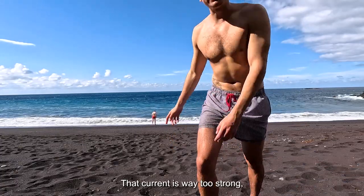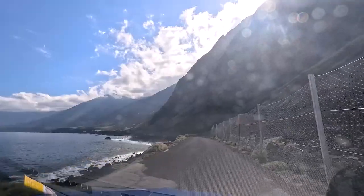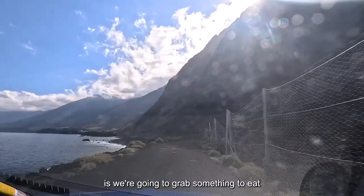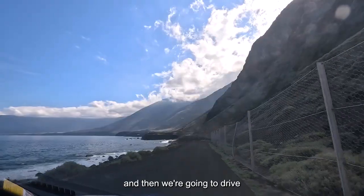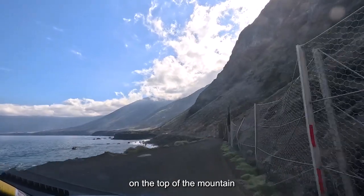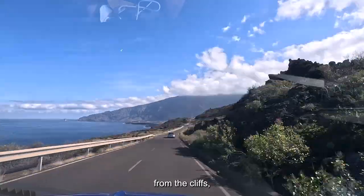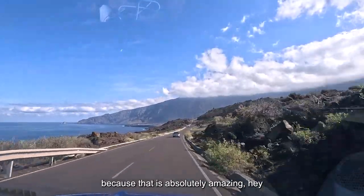The current is way too strong, so we can't really go inside. So what we're gonna do now is grab something to eat, and then we're gonna drive back to the other side, on the top of the mountain, and see if maybe we can get a better view from the cliffs, because that is absolutely amazing, hey?